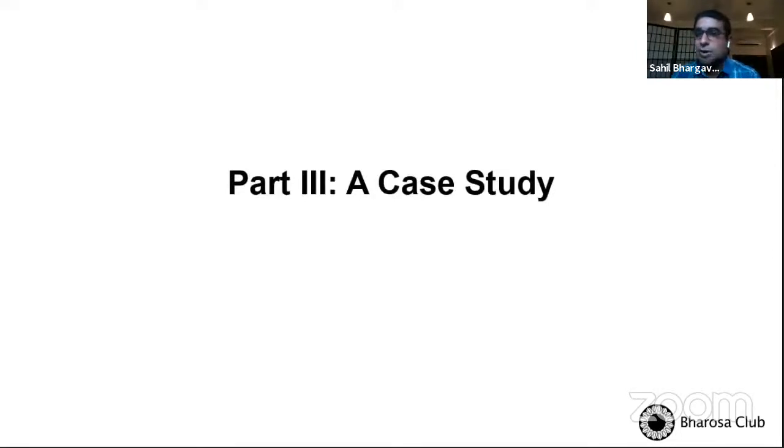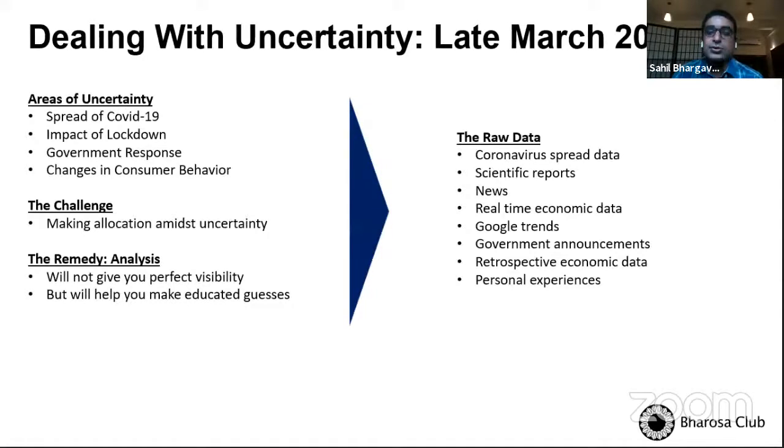Okay, now let's walk through an actual case study of how this framework works. Let's rewind the clock to late March 2020. There was so much uncertainty at this point. Now looking back, a lot of this uncertainty has resolved, but there's still a relatively high degree of uncertainty around us. So what were the sources of this uncertainty? You probably all know this very well. You lived through it not too long ago.